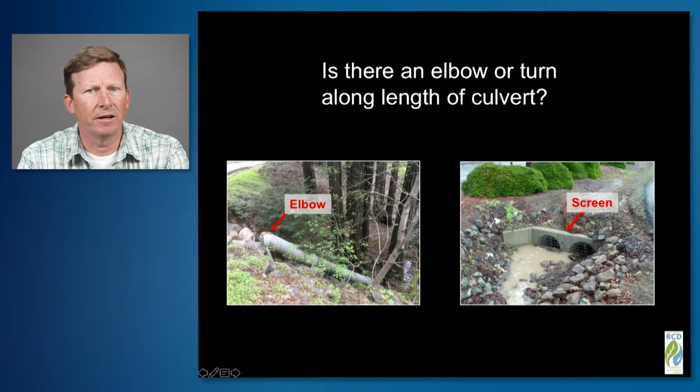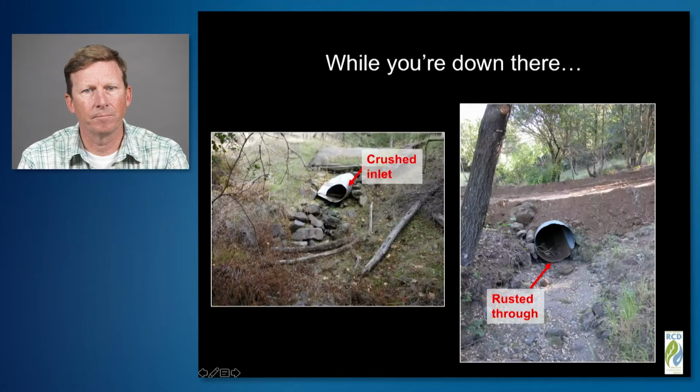A caveat to that treatment that I want you to think about is if you have an elbow or a turn in the interior of your culvert. If you have an elbow or a turn in your culvert, you really don't want that woody material to go down into your culvert because it's going to be very difficult for you to maintain. So in those types of instances, I would discourage you from putting in the single post trash rack, allowing the woody material to plug at the inlet where you have access to it and are able to maintain it. So that's just something for you to think about out there on your property.